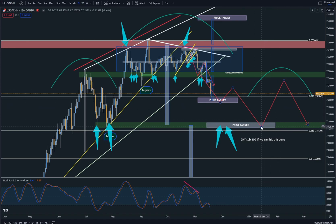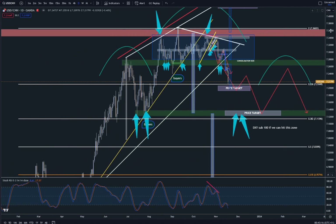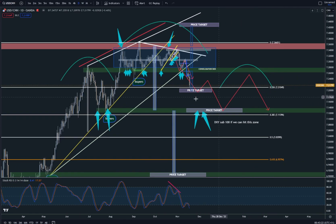Again, these aren't price levels, they aren't time targets. This could happen very quickly. It could happen over here. This is just general, it shows the pattern, the direction in which I think it's going to come. If we do get this push down here, I think very much this big head and shoulders could be something that we could be looking at moving into 2024.